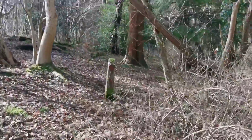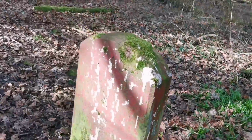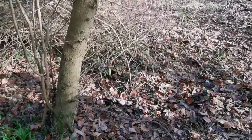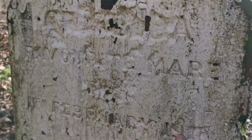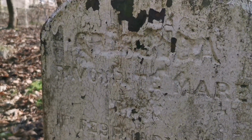We'll cut through this way. So this is the old horse gravestone in Coltness Estate. This is a favourite mare, so it's the 11th February 1910. Griselda was its name.